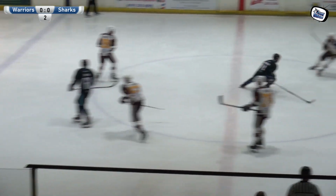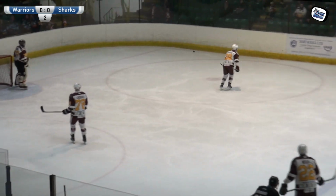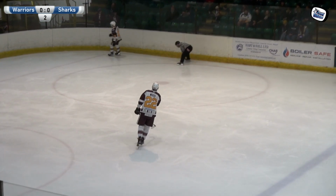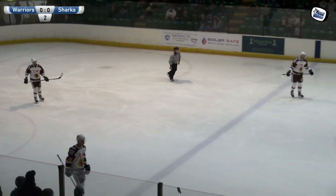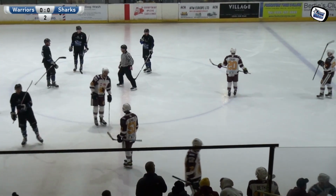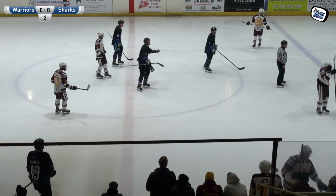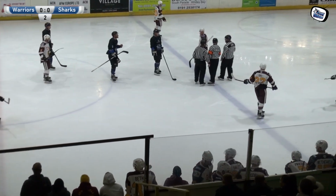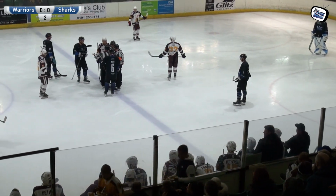Sharks have it again, and they have it in their own zone, and it's Murray who fires it down. How's that icing? They've called that as icing, and it wasn't. The penalty wasn't actually expired. Well, Sharks were back at full strength. Murray took a shot from behind the red line. It was off target, and they've called it as icing. Obviously, a matter of seconds. The penalty expired as the puck actually crossed the line at the far end.